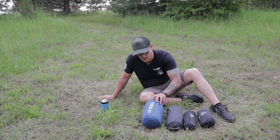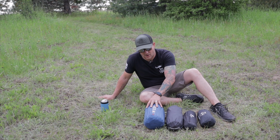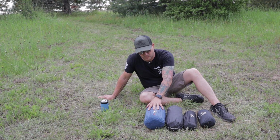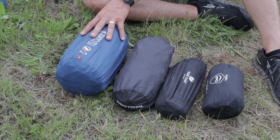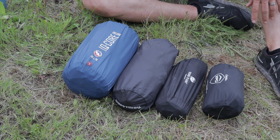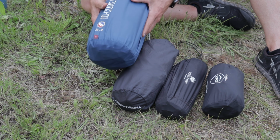And then I have the Big Agnes Q-Core Deluxe. Now, I just purchased this mattress a few weeks ago. It is by far the most comfortable and the thickest air mattress I have ever owned. As you can see, it does pack down quite a bit bigger than the other air mattresses. It's not real heavy. It's just really bulky.